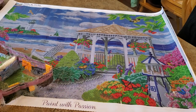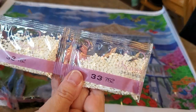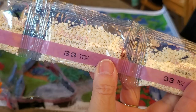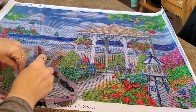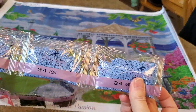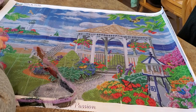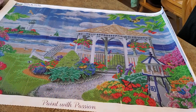Yes, please. Lots and lots of AB. Look at this. Where's all this go? There is four bags of this one. This is like an off-white color, kind of. Yeah, kind of got a yellow tint to it, maybe. Some beautiful oranges. Okay, and then look at the blues. Look at the blue. Four bags of $7.99. Woo! All right. And then lots of green. We got lots of greenery. And then, of course, all the flower colors are in the other bag. All the pinks, oranges, all that.